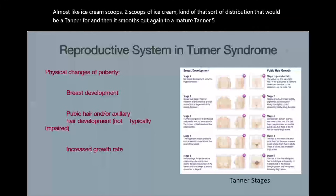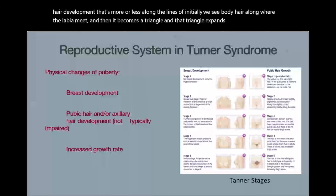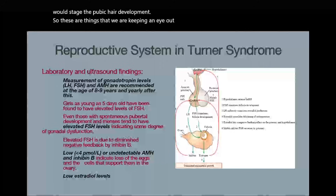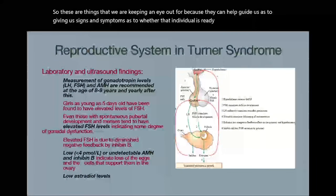And then the pubic hair development is more or less along the lines of initially seeing body hair where the labia meet, and then it becomes a triangle, and that triangle expands, and that's how we would stage the pubic hair development. These are things we are keeping an eye out for, because they give us signs as to whether that individual is ready to start estrogen replacement therapy.